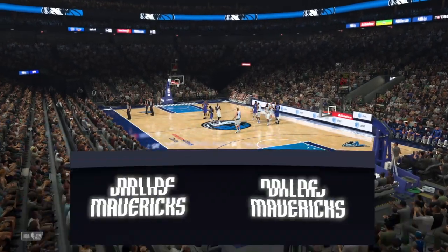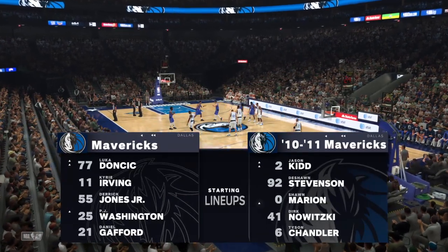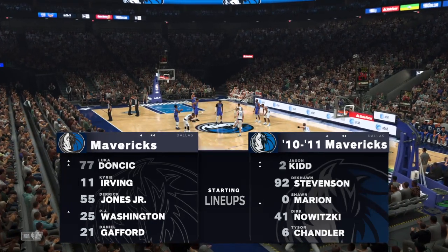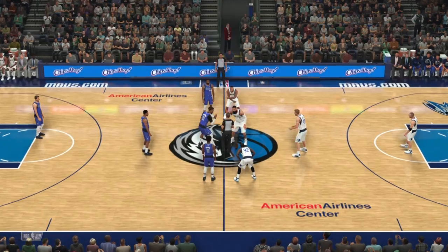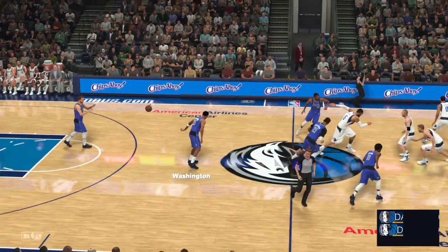And a good Thursday evening to you. 2K Sports presents the NBA. Kevin Harlan here with Greg Anthony and Clark Kellogg, and our sideline reporter is David Aldridge. We'll see the Dallas Mavericks facing the Dallas Mavericks. And it's the Mavericks to start out.